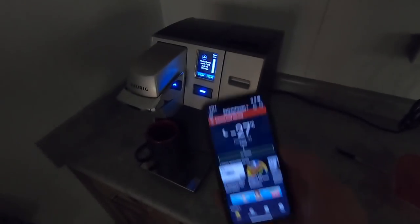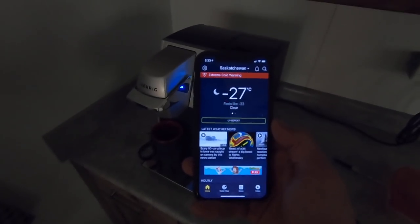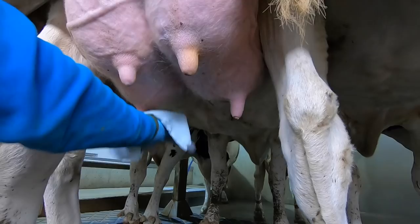Just grabbing some coffee here, and I've checked the weather up here. It's minus 27 degrees, but it feels like minus 33. So it is a little bit cold outside.